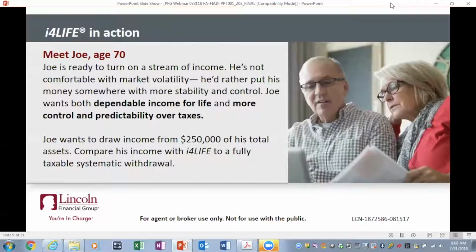Joe's ready to turn on a stream of income. With i4LIFE, you do have to start income the first year, but Joe's not comfortable with market volatility. I mean, the market's been going up for a long time. He's concerned. He'd rather put his money somewhere with more stability and control. He wants dependable income for life and control and predictability over taxes.